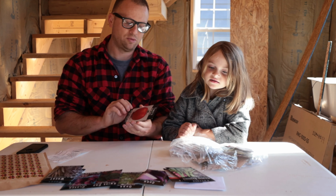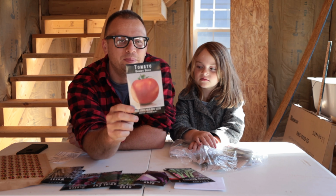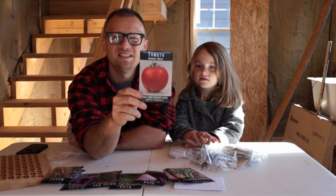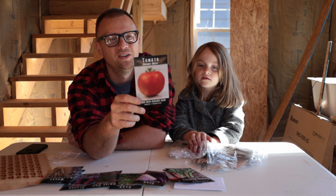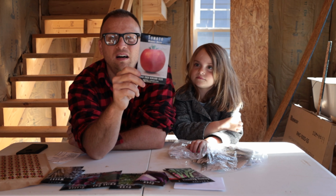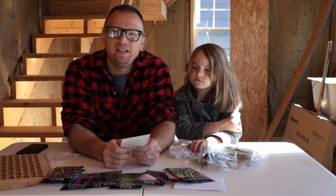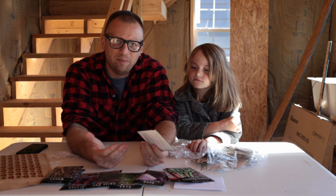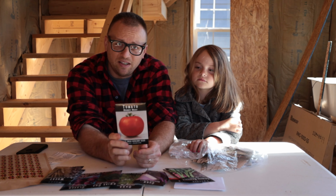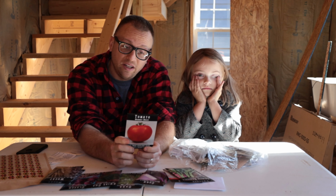And I was excited about this one. This is an indeterminate tomato called Bonnie Best. I never grew this one. This is an heirloom, so this is more of a canning type tomato, although it says you can eat it fresh, like for sandwiches and stuff. But a lot of these kinds of tomatoes seem to be hybridized to make more production. But this is an heirloom, so you could save these seeds to grow year after year, and it's supposed to be a pretty good producer.